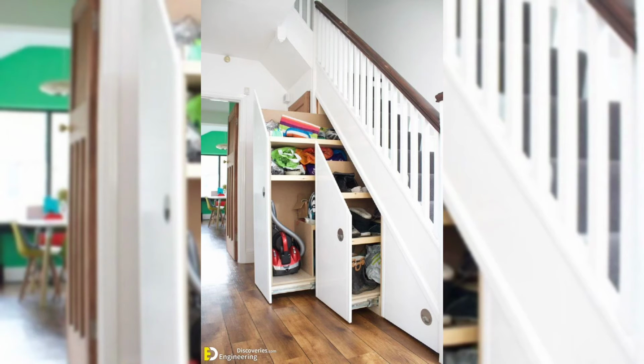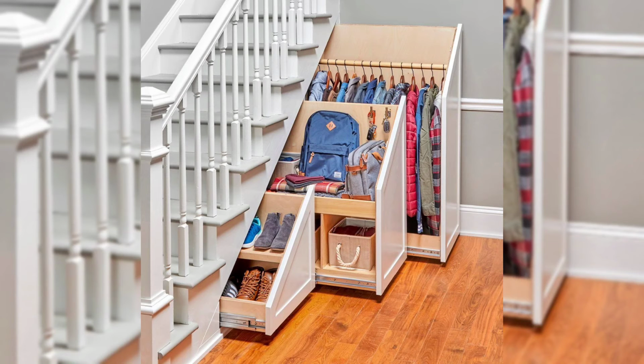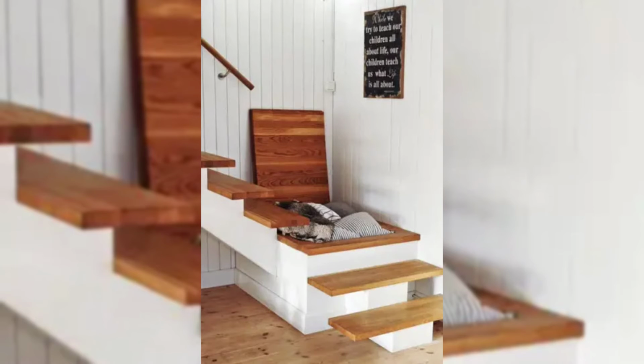Need a laundry spot or a place to take off dirty shoes? This space under the stairs can do the job. Lastly, consider a secret pantry. It's like a hidden kitchen storage area for your food.